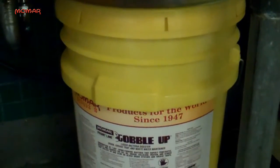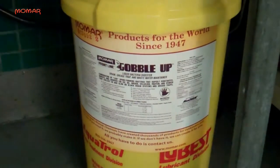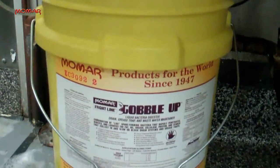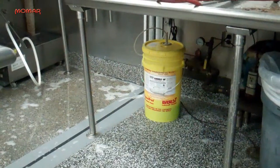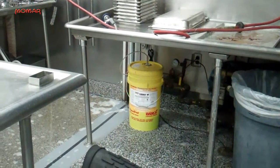Right. Gobble Up contains 3 strains of spore-forming pathogen-free bacteria that produce 5 different types of enzymes. Gobble Up will quickly penetrate, liquefy, and digest, hence the name Gobble Up, the fats, oil, grease, cellulose, protein, and starch that build up in drains. And while the product will eliminate the causes of blocked or reduced flow drains, Gobble Up can solve drain problems, even where there's nothing there but air.